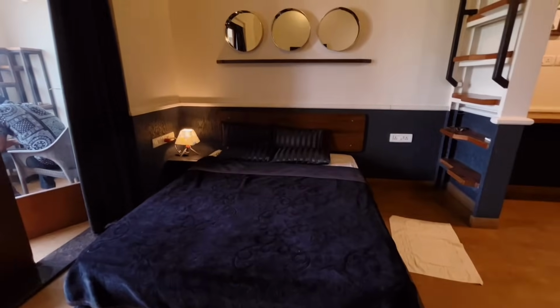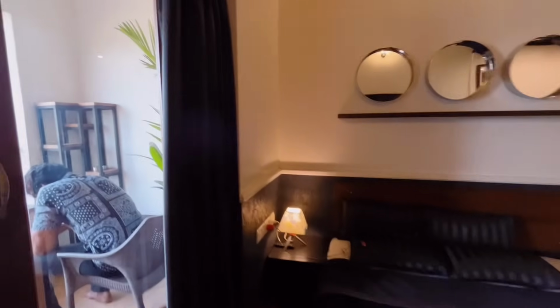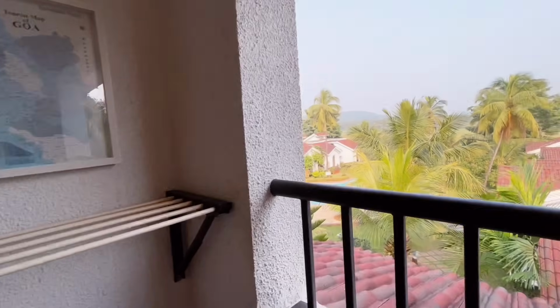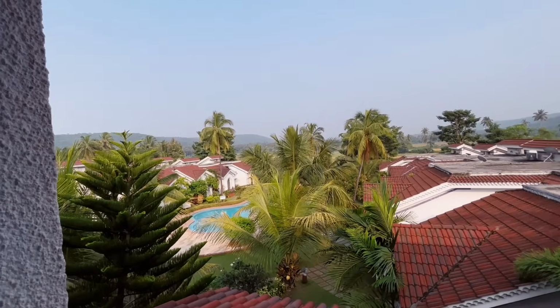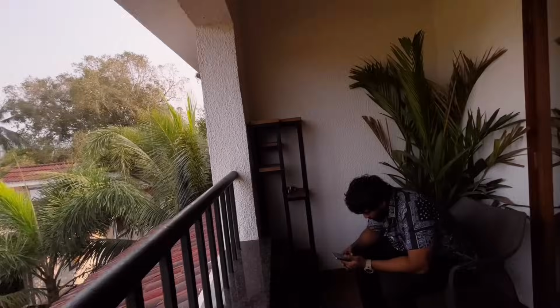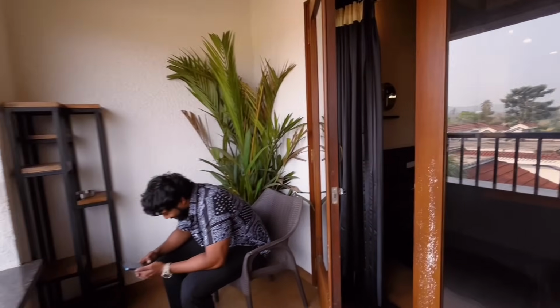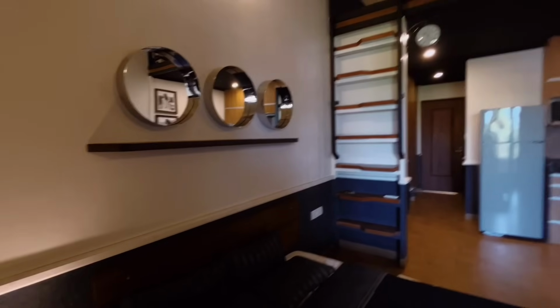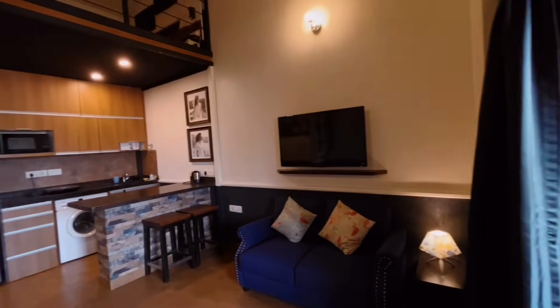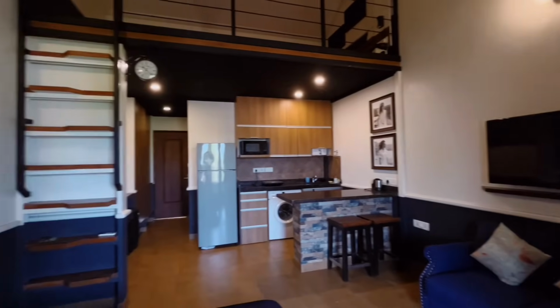The room is super cozy, and yeah, we also have a balcony, which is on the side as we go out. You can see this is the balcony, and there's a beautiful view outside with the swimming pool and everything. And that's my hubby just sitting and chilling. Yeah, and this is just how it looks from this angle. The room is perfect for two.